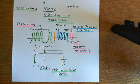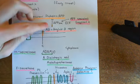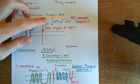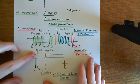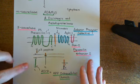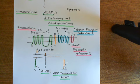Okay, none of these things are believed to be harmful. Amyloid precursor protein secreted fragment alpha, which was the first bit produced, is not believed to be harmful. In fact, that's believed to be very beneficial. The P3 peptide is not believed to be harmful, and neither is the amyloid precursor protein intracellular domain.